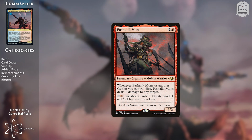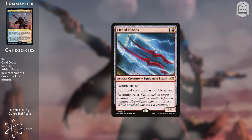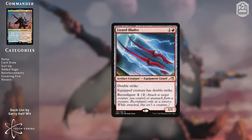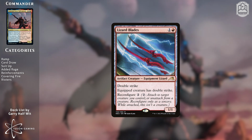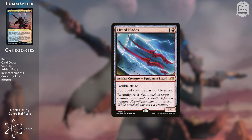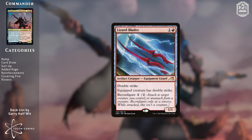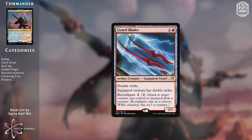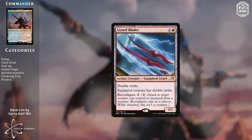Lizard Blades is the next card. Double strike equipment. Equipped creature has double strike, and it's a 1/1 with reconfigure instead of equip. So it is a 1/1, or it gives a creature double strike. The Lizard Blades itself is a 1/1, or you can put it on something else to give it double strike. Oh, and it has double strike itself when it's a creature. That's right, it is two lizards.